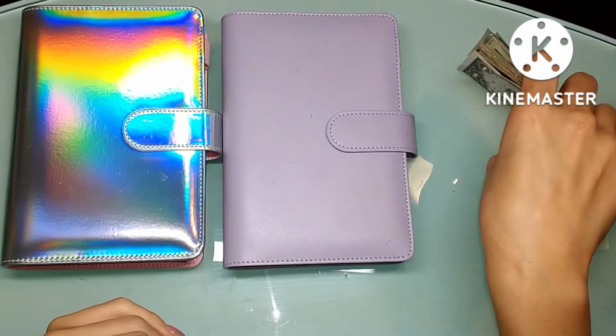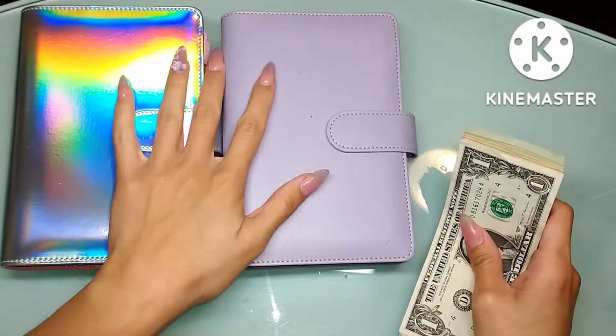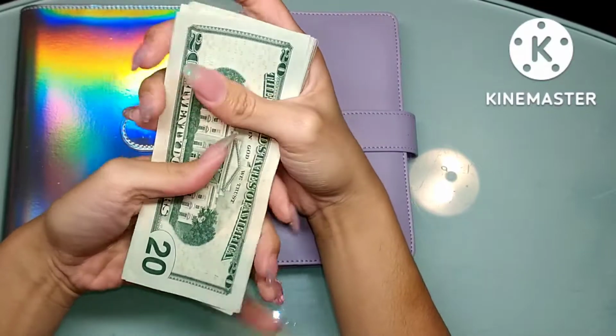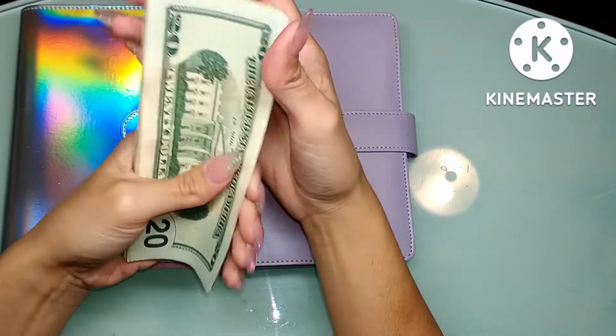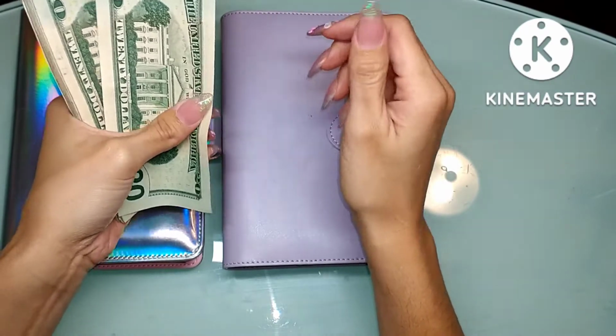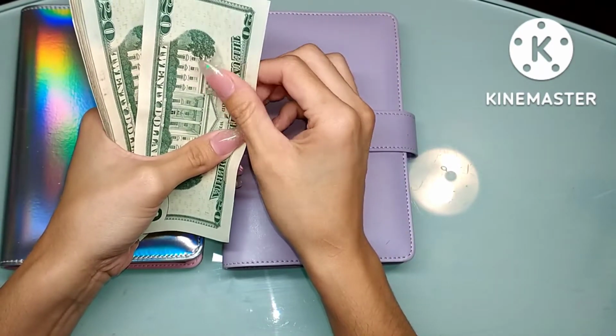I didn't think I'd be coming back so quickly to do this video, but I do have some extra money here that I want to put towards these binders. I am going to take some money out of this, because that is something my husband's getting ready to use. So I'm going to take out 150 out of here.